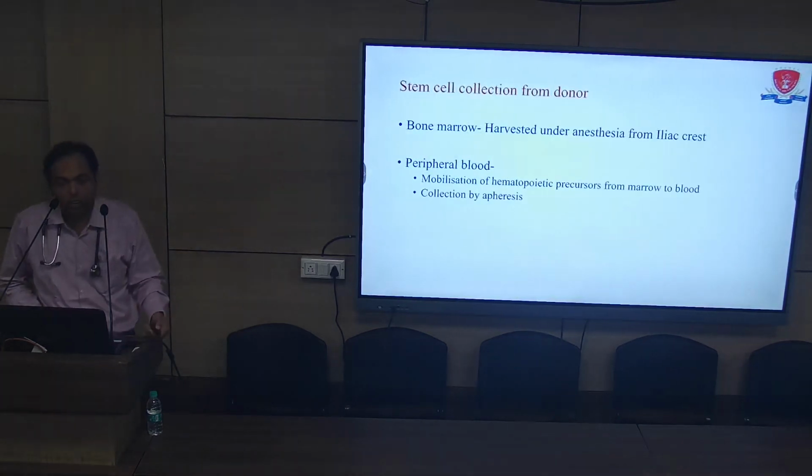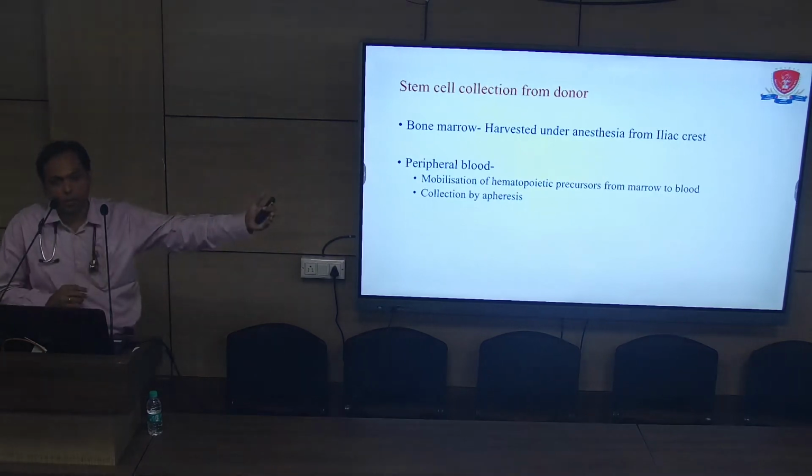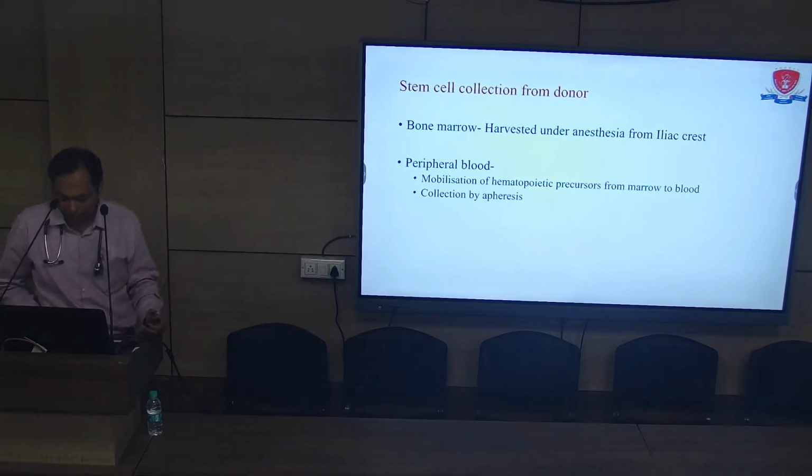So stem cell collection from a donor can be done in 2 ways. As I mentioned, bone marrow is the traditional one, and what is now more preferred in the newer era is a peripheral blood stem cell collection, and it becomes a completely non-surgical mode of collection. What we have to do is mobilize the stem cells from the marrow and get them into the blood and then collect them from the blood. It makes it a completely non-surgical process, easily well tolerated, and has various advantages, particularly in cases of leukemias.